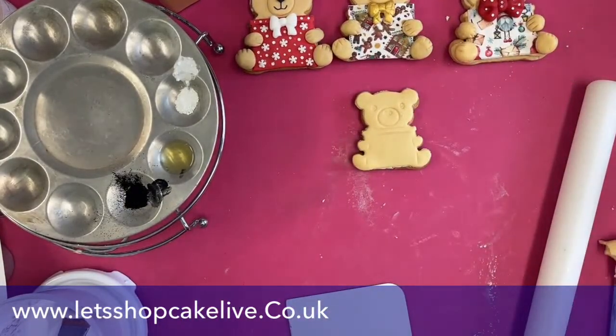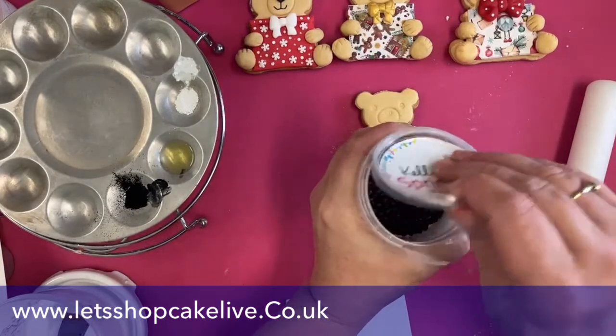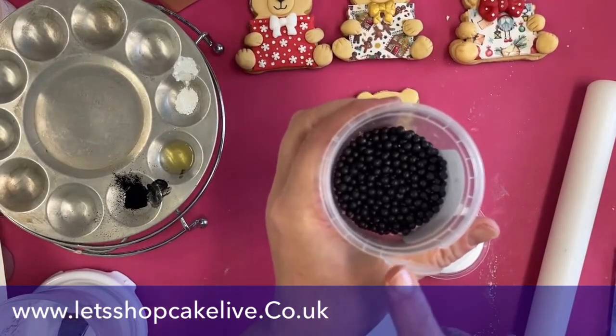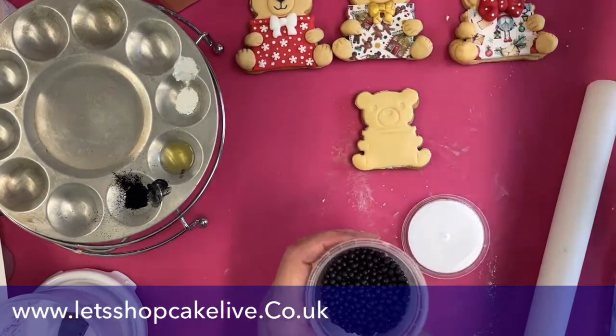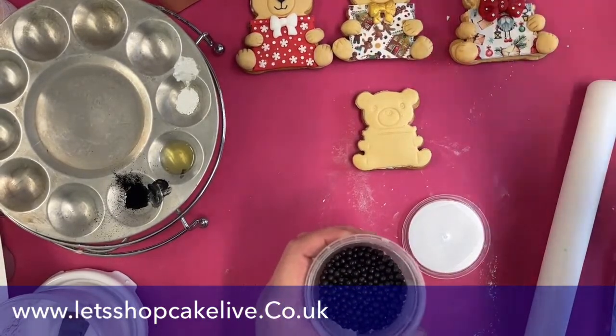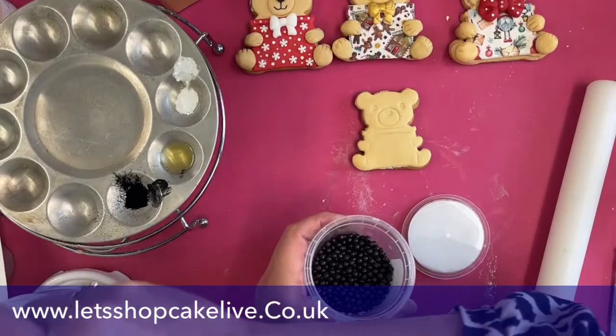Very easy, very straightforward, no problem at all. Now we also sell 4mm black sprinkles that look like that. These are great for eyes. So if you've got to do eyes on anything, they do work really, really well, but you will need to glue them down, because if you don't glue them down, they will fall off. It's as simple as that.